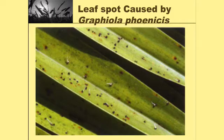If you want them to make spores, you just put it in water or put it in a moist chamber, like a plastic bag with a wet paper towel, and keep it real humid for a couple of days. Spores come tearing right out. So that's another one, though, that causes premature death of the fronds. On Phoenix canariensis the symptoms will look like Fusarium wilt. But this one doesn't kill them, it just makes it look really stunted.